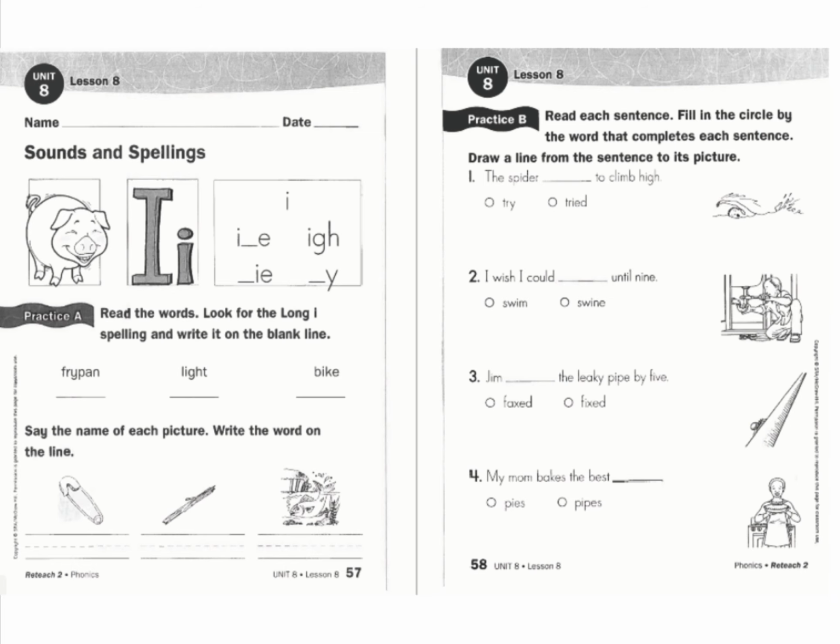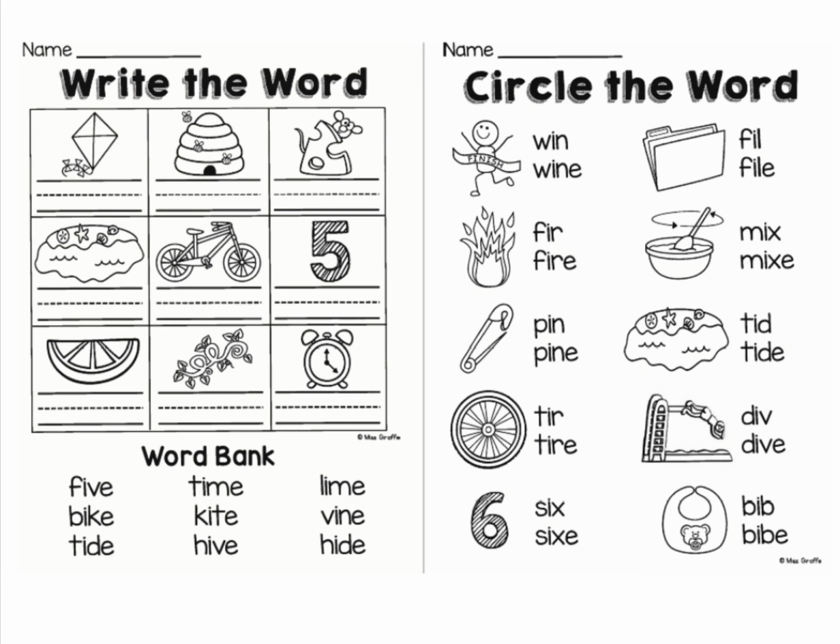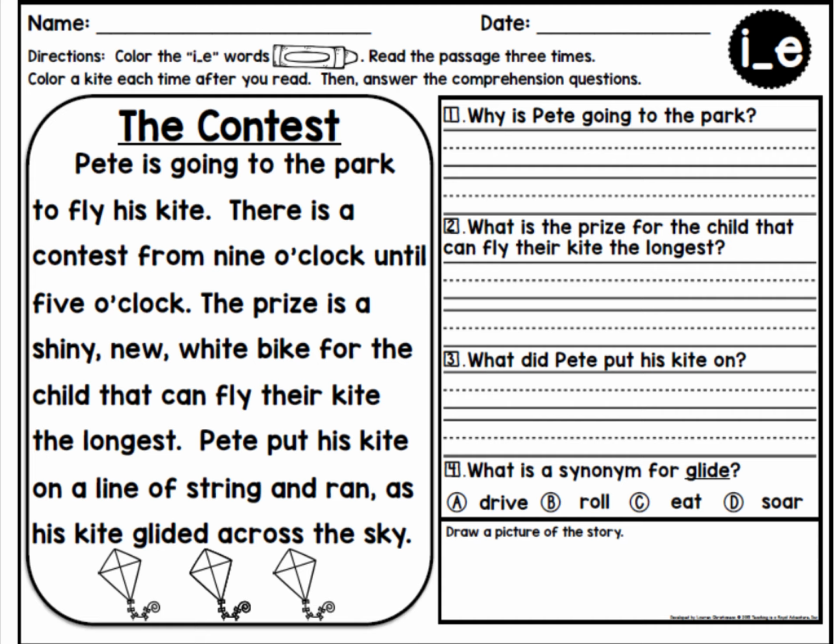Your work. Find the spelling of long vowel I. Write the word pin, stick. I can't see what that is. Fish. Read each sentence, fill in the circle by the word that finishes each sentence. Draw a line from the sentence to the picture. You know how to do these. You should know how to do these.